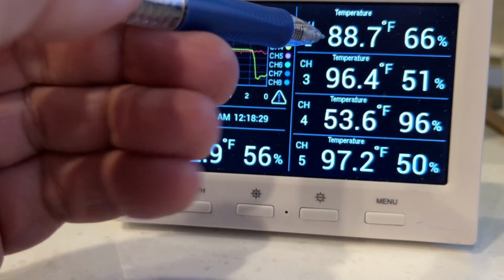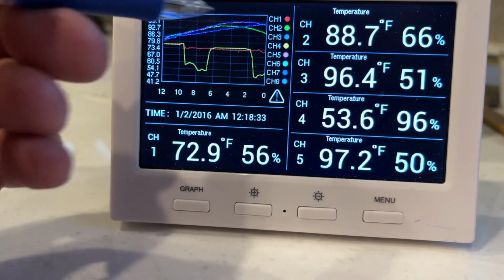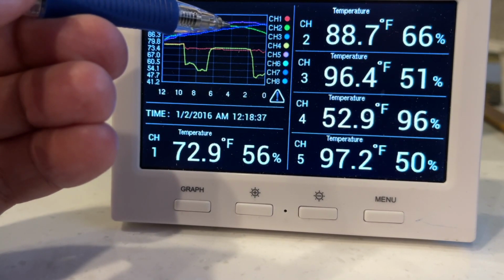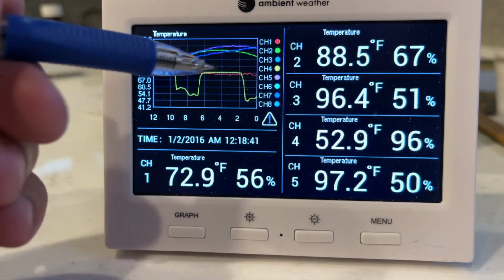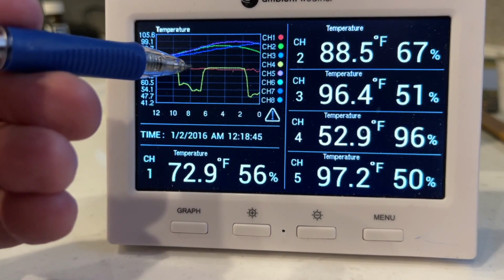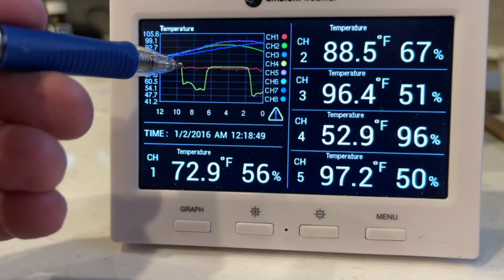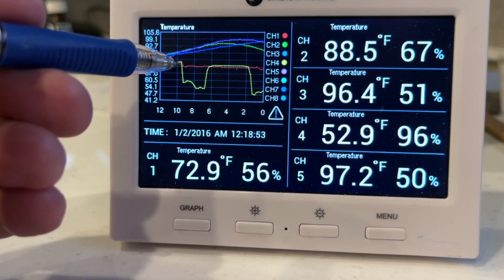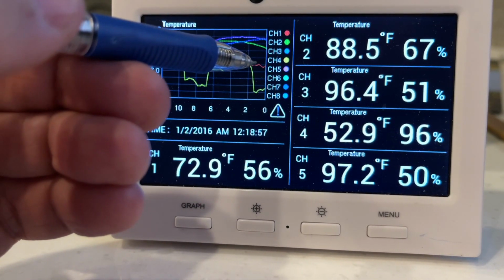The outdoor temperature has been dropping. Channel 2 is green, and its peak was right around here at approximately 95 degrees. So I was maintaining an interior temperature of 74. Normally this red line would have crept up, but we worked on it early enough in the day. It had already crept up to 74. We added some refrigerant and I held 74 for the entire day.